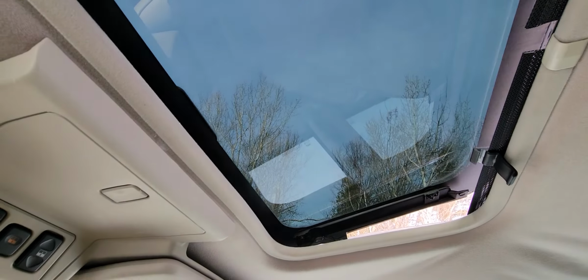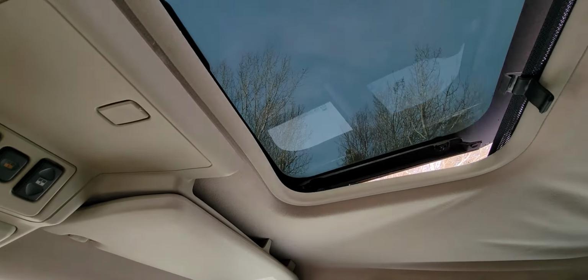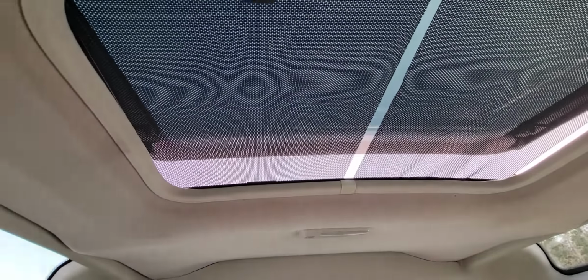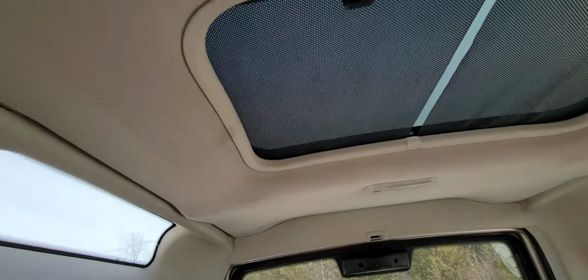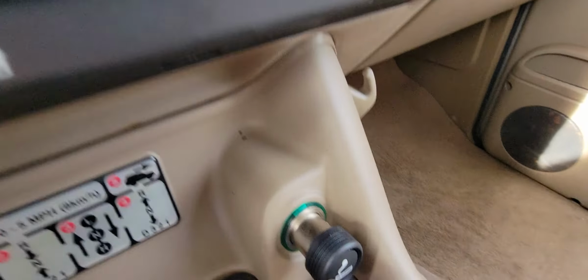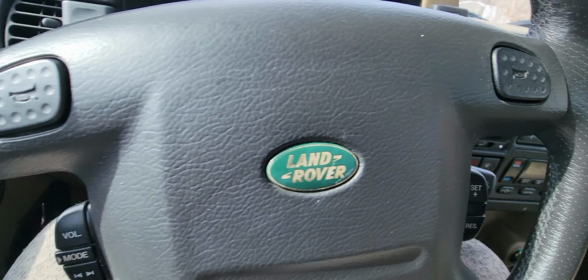Moonroofs. And the back one. The shade curtains up there are actually manual, I believe. This here is stuck. I tried to insert it the rest of the way. It doesn't seem to want to. I didn't want to force it and break anything.